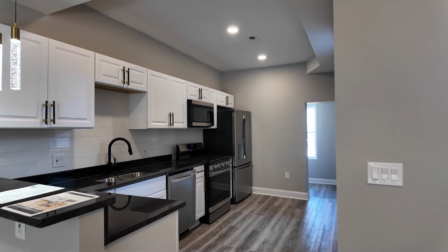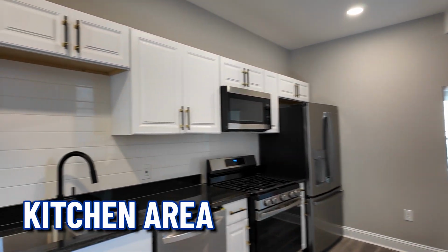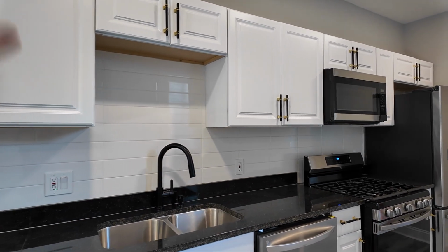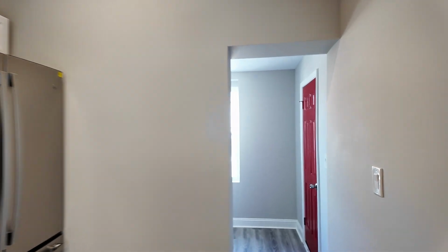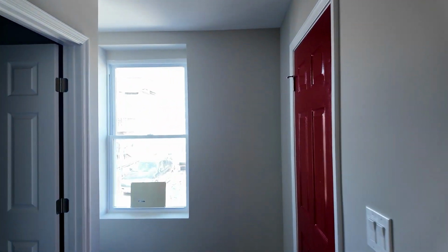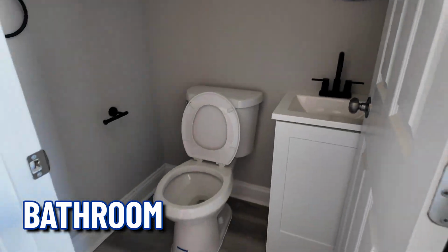Going in here, we're over to the kitchen, all updated stainless steel appliances, new backsplash, new countertops, new everything. This is beautiful. And then we come back here, we have our half bathroom, which is nice.